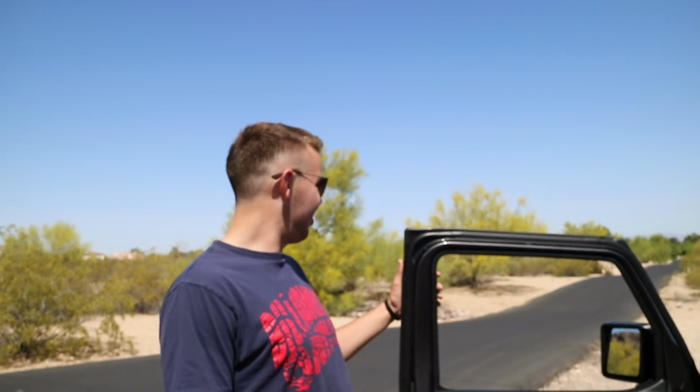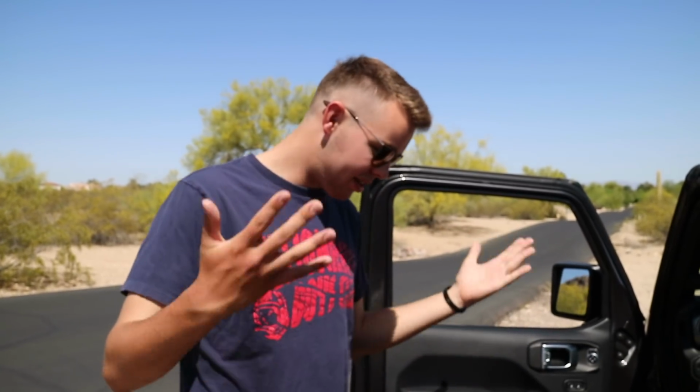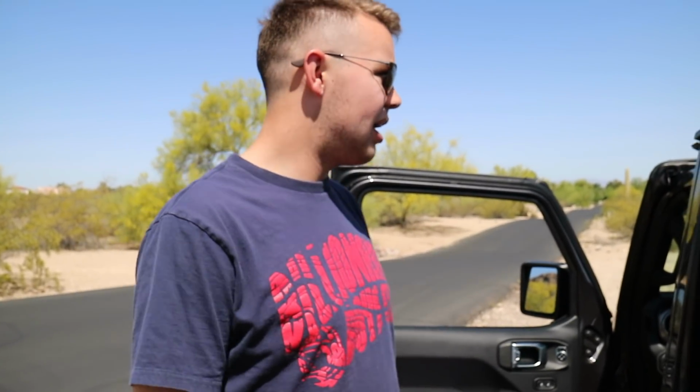I want this car. Not gonna get one. I'm thinking about getting a two-door Jeep, we'll see. I have to kind of see what I can do. But I have a couple cars in mind that I want to get as a new daily driver.